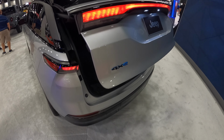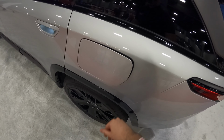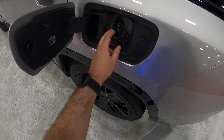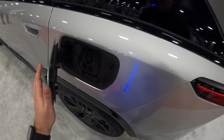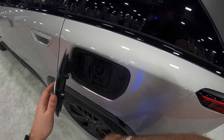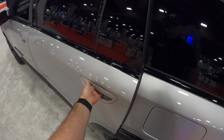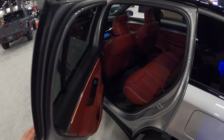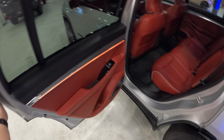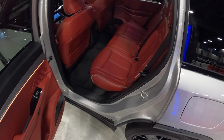Really love to see this 4xe badging that we see as well. You have your charging port right here, and you have DC fast charging as well, and of course it will indicate exactly if it is connected correctly or if it's charging with those little beams. So let's get into the rear. As you can see, actuator button for the rear and in the front, and let's see how wide this opens up. Actually very wide, so this is going to be great to fit baby seats into the rear occupant area.